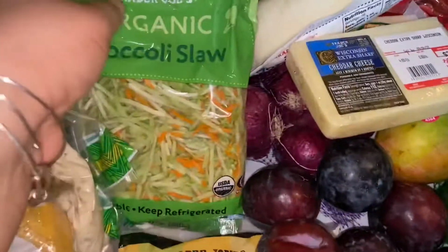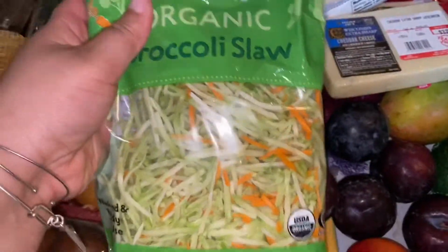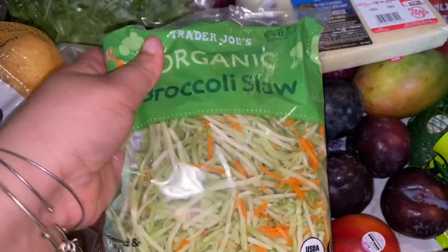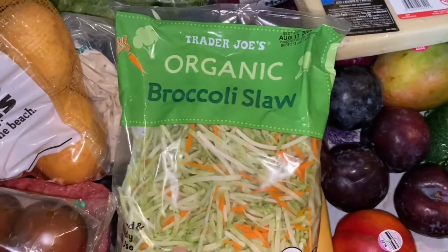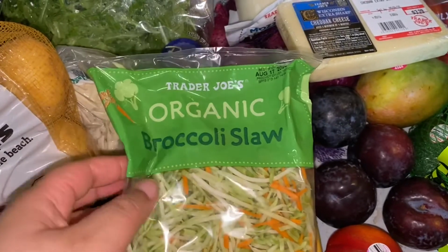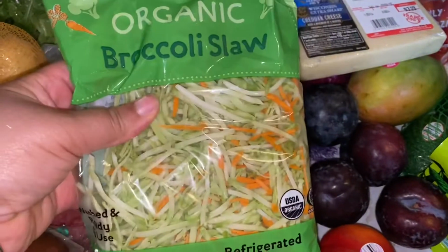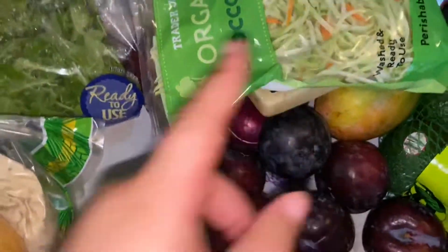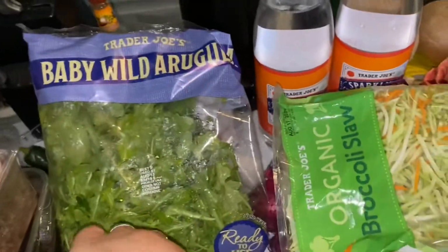And then we've got some broccoli slaw, which is cheaper than getting it at Whole Foods, so I can make egg rolls. Which I did get broccoli slaw from Whole Foods. I won't use all the egg roll wrappers, so I went ahead and bought another bag so we can have egg rolls another time. Then we've got some arugula, as always.